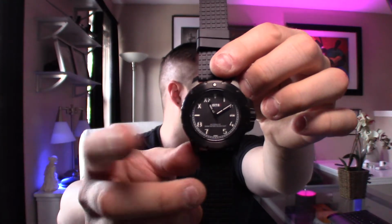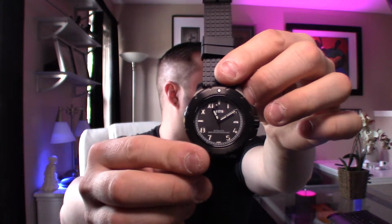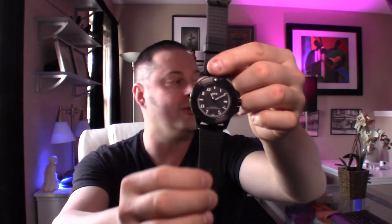What else about it? You have 24 jewels, 21,600 vibrations per hour, and a 41-hour power reserve. The Seiko NH35 is a movement that's used in a lot of the Invicta Grand Divers and Pro Divers and smaller automatics that they make. Or the non-chronograph automatics that they make. And of course, Aragon uses the hell out of these movements. They have the NH34, 35, 36 in a lot of their timepieces. So it's a great movement, affordable, and just a workhorse of a movement.